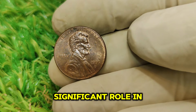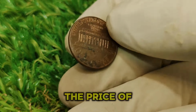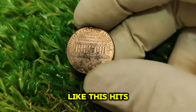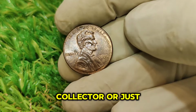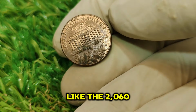Collectors play a significant role in the value of coins. Auctions and private sales can drive up the price of rare coins, and the 2060 Lincoln penny is no exception. When a coin like this hits the auction block, collectors are eager to place high bids, further elevating its market value.